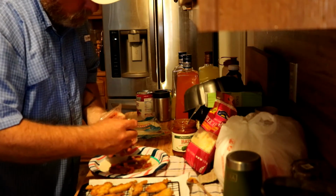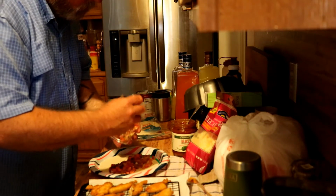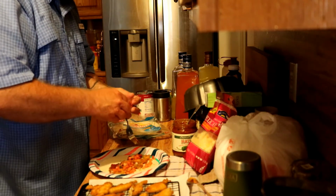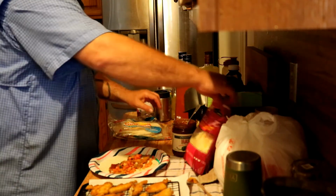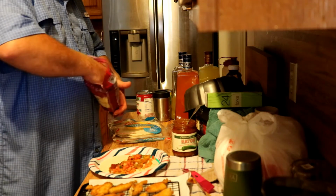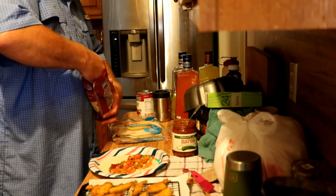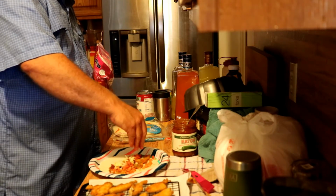There goes the pico de gallo, which adds good crunch, right? The veggies, and definitely good flavor. And then after the pico de gallo, all that's left to do is get some of that cheese on there and roll it up and consume it. But yeah, again, these turned out really well.